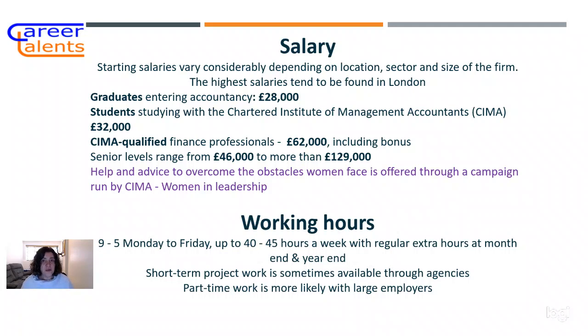However, when you're looking for work, employers are more likely to go for more experience. So whereas it might not affect your salary, your level of experience will depend on what the company wants, really. They might want an inexperienced or an experienced person. If they want to shape that management accountant to them, they might start with a less experienced management accountant. You never know. It depends on the wants of the organisation. Senior levels, 46 to about 129,000, which is a really good salary.